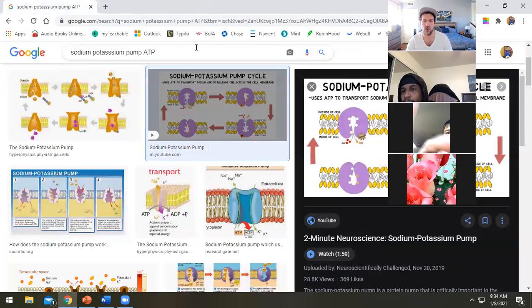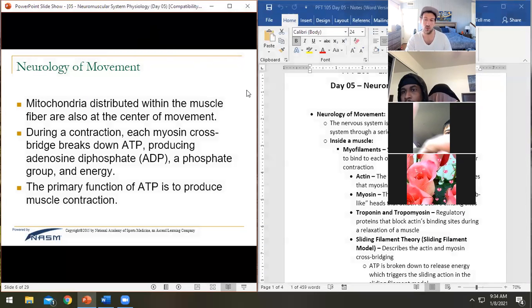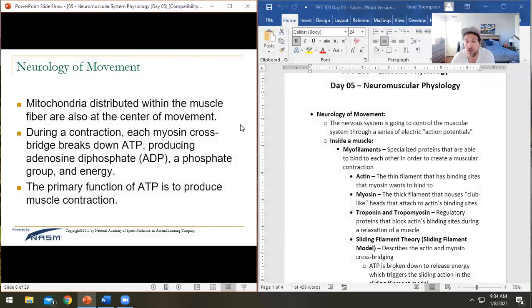And that's happening over and over and over again, which is why it takes so much energy in order to move us around. This is why we got to make sure we have plenty of glucose and fats and calories, really, at the end of the day, in our diet. We got to have enough energy to be able to do all this. So your mitochondria are going to be distributed. They're there to produce this energy.